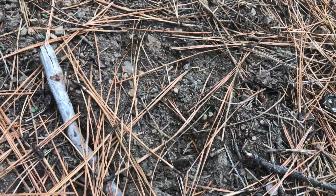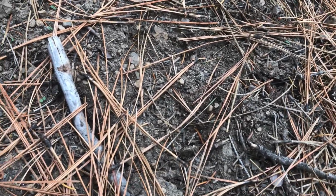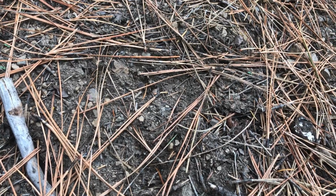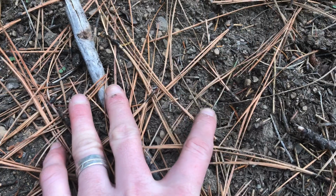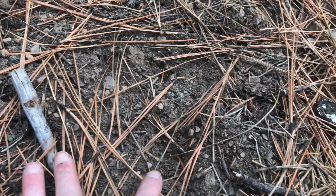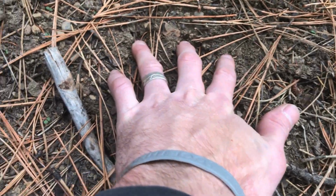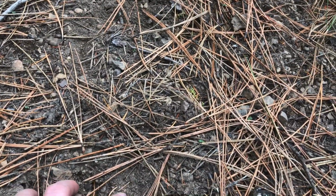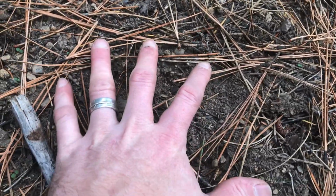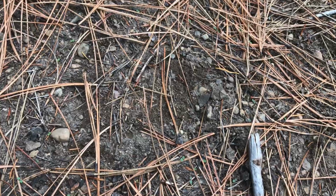Oh yeah, here we go. I can't make out this track, but I see that there's a back pad right here. You can see, and then I only see three, but I'm not really quite sure what that is. There's only three there, maybe possibly four. See, it's almost as big as my hand.